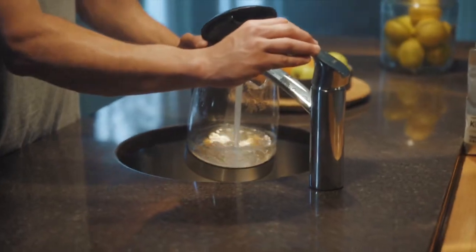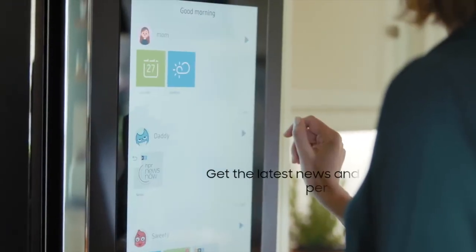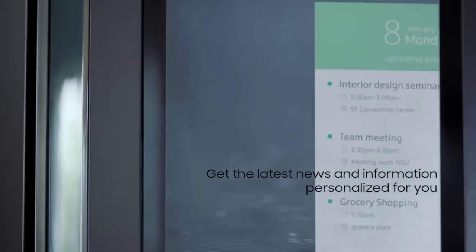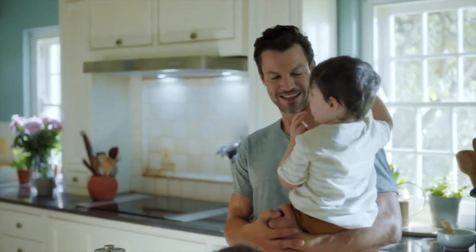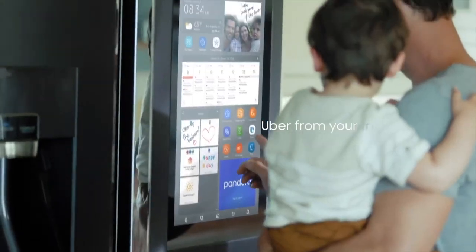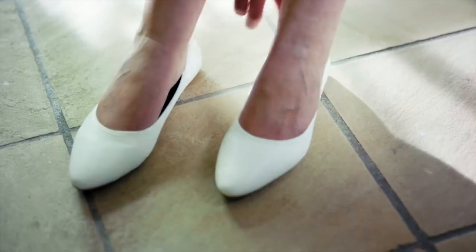Hi, Bixby. Good morning mode, please. Very good. Honey, will you call me Uber, please? I have to hurry. Okay. Wait, bye. Say bye.